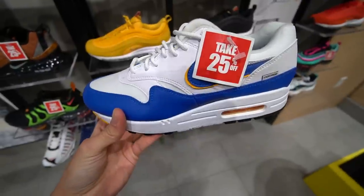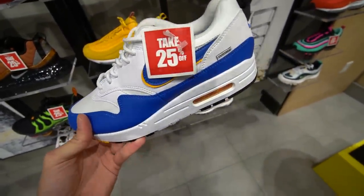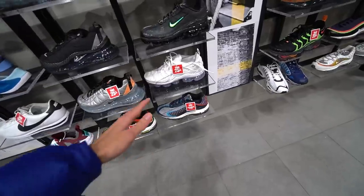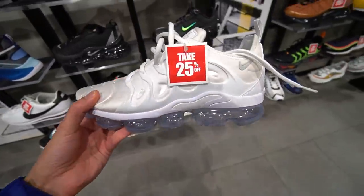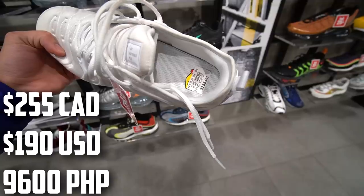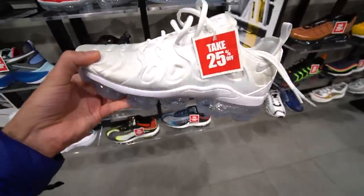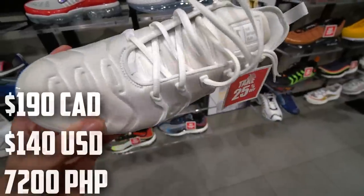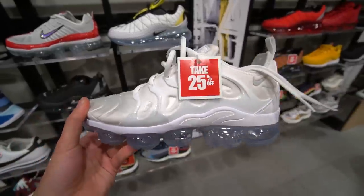Next up, we got the Air Max 1. These are actually on sale for 25% off. So depending on your location, you might have a sale or not. I absolutely love the Vapor Max Plus sneaker, but I know not everyone's able to keep their white sneakers clean for very, very long. But these are 25% off. Retail price was $255 Canadian plus tax. That's like the price for retro Jordans, so have that price with an extra 25% off. Here's the price on screen right now, and this is the most comfortable Nike sneaker I have in my collection. I love these things.